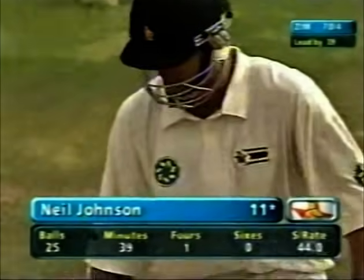Those were the sort of shots that Neil Johnson was playing in South Africa and Zimbabwe in the recent triangular tournament and the few games against England. Very strong player through the offside. Absolutely nothing wrong with that shot. Right foot coming right out to the pitch and also the line and the full flow of the bat.